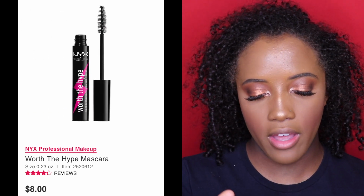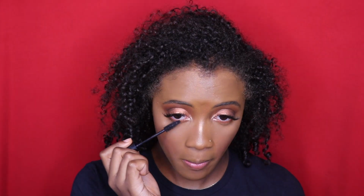I'm going to quickly go in with this NYX Worth the Hype mascara because I think I forgot to buy a new mascara and I've only used this once. I like that I have eyelash extensions because I still get to test out mascara, but I feel like you can really tell if a mascara is good. If it works on your baby lashes, it's good.